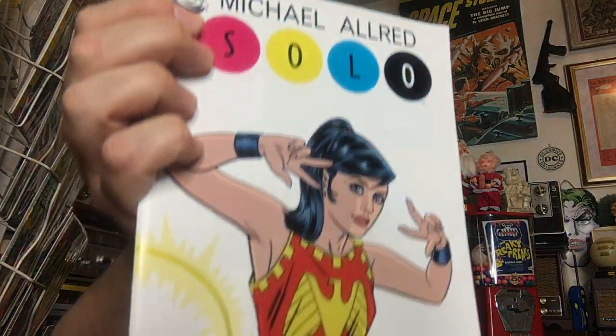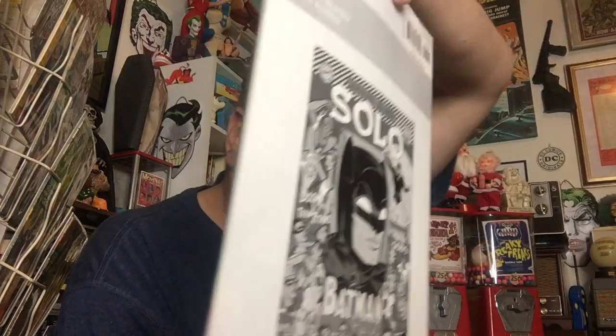Oh, I remember this, Michael Allred. See, I'm going to pick up anything that's old-fashioned and like the Silver Age, and Michael Allred is right up my alley. Yeah, this is the kind of stuff I go for. New stuff that's like the old stuff.